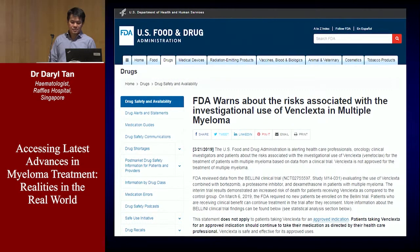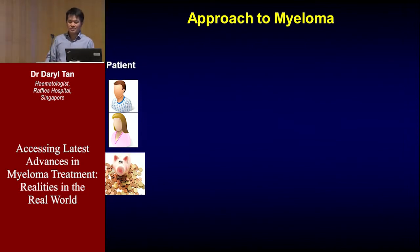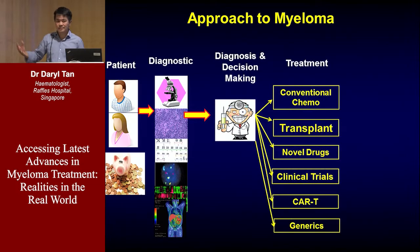discuss with the patients. So in a nutshell, how we approach myeloma in this current era is that when a patient is diagnosed with myeloma, unfortunately, we always need to look at the reimbursement, because myeloma is not just a one-time treatment. We're looking at the whole career, the whole course is longitudinal, so that we know where to disperse funds when needed. So with modern day diagnostics, the doctor will decide what's the best way to treat a patient, whether the patient needs conventional chemo, transplant, novel drugs, whether clinical trial would be ideal for the patient, and in the tail end, if the patient needs CAR-T, then we will need to see which are the centers that are doing CAR-T and refer patients. And also, of course, at the back end, sometimes if a patient desperately needs generics, then there are actually resources for that.